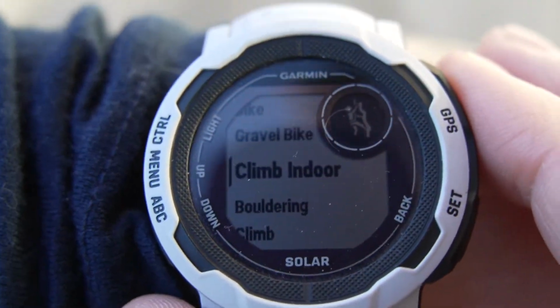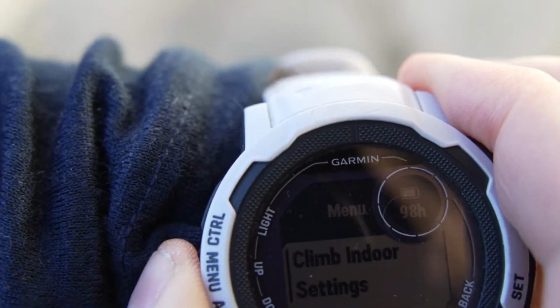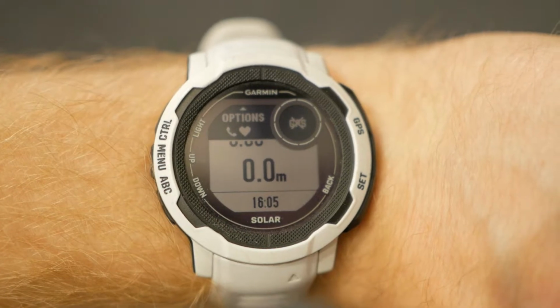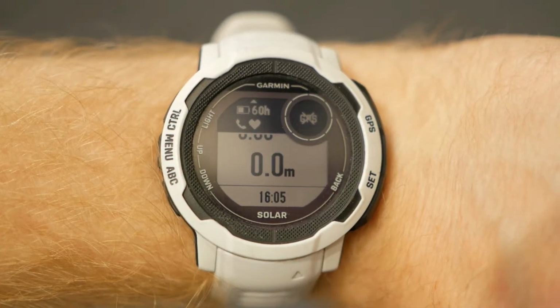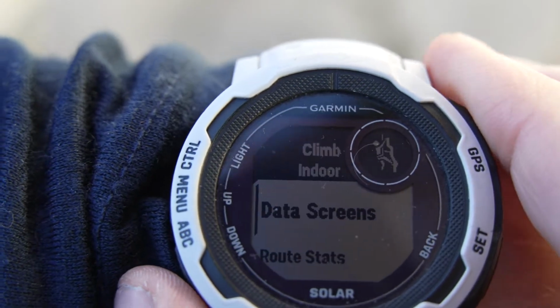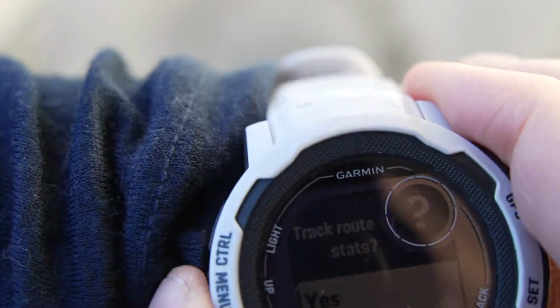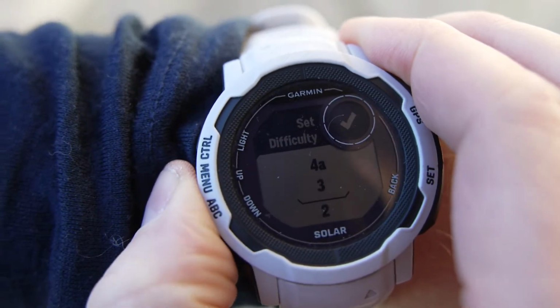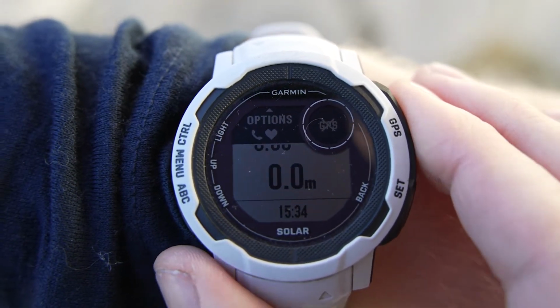Indoor climbing is a little bit different though. Or at least that was what I initially thought for a long time. Straight out of the box, the indoor climbing comes with an automated form of tracking that is not exactly intuitive or very useful in my opinion. I looked up how to perform indoor climbing on Garmin's website, and there's a setting in the tracking menu to enable route statistics, which turns the indoor climbing into something very similar to the bouldering tracking, now giving data on the difficulty of each route.